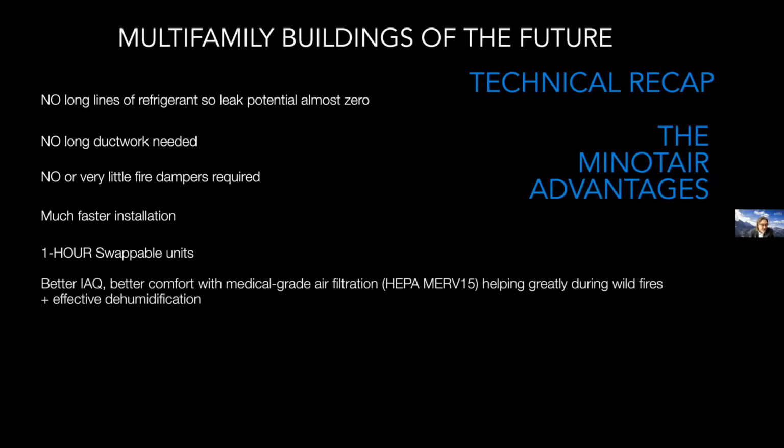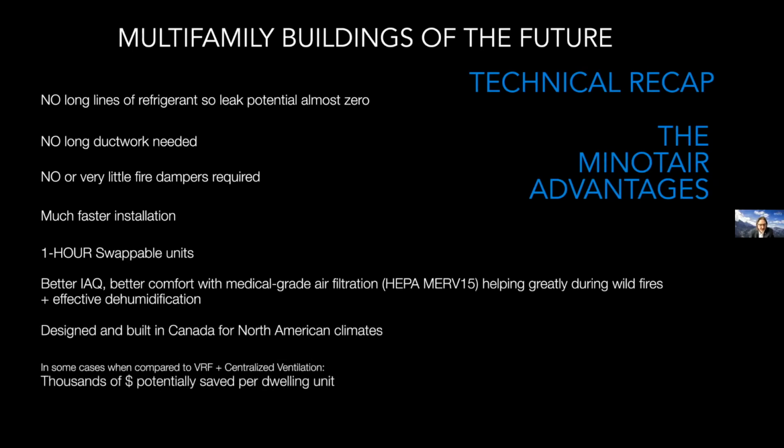We provide what we think is a better indoor quality and better comfort with medical-grade air filtration with our standard HEPA MERV 15 filter, helping greatly during wildfires, and effective dehumidification. Designed and built in Canada for North American climates. In some cases, when compared to VRF and centralized ventilation, thousands of dollars potentially saved per dwelling unit. So that is, on top of all the other advantages you have, you're saving money and creating jobs in Canada.